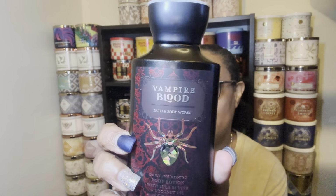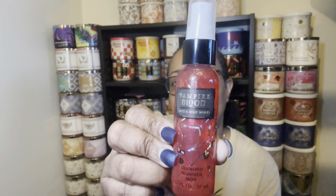And then Vampire Blood and the body lotion as well. Let's see. Yeah, you definitely get the strawberries, or berries, period. You just get a berry note with that one. I did get a travel size Diamond Shimmeress and Vampire Blood as well.